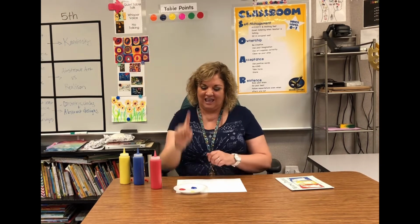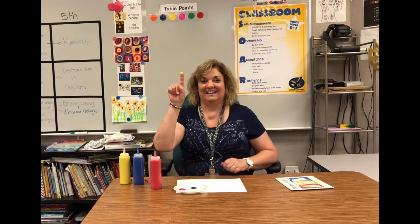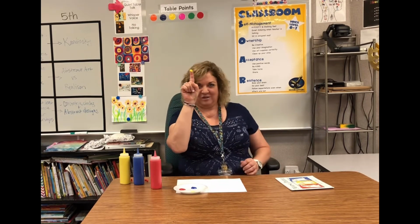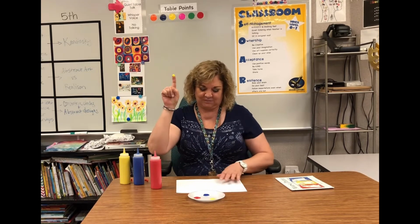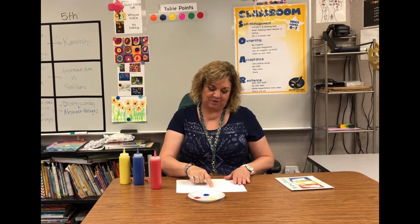The first thing I need you to do is get your pointer finger and point it up to the ceiling. Everyone hold up your pointer finger. I'm looking around the room to make sure everyone has their pointer finger pointing up to the ceiling. Okay, friends, take this pointer finger and touch it in your yellow paint. Everyone should have a dot of yellow paint on their pointer finger. All right, now we're going to put a dot on our paper.